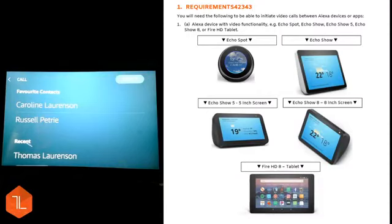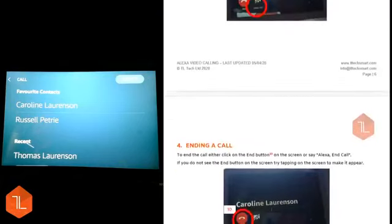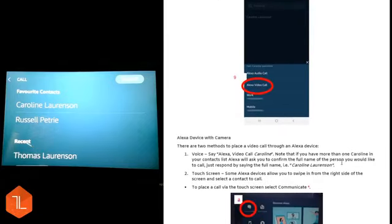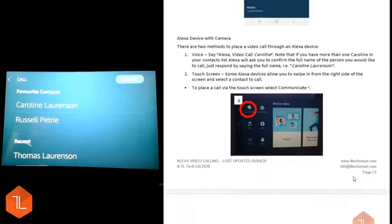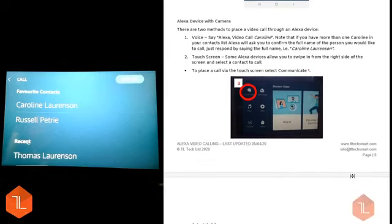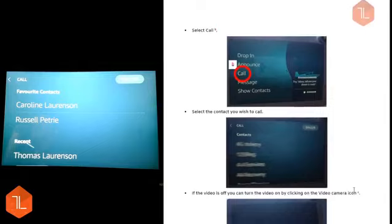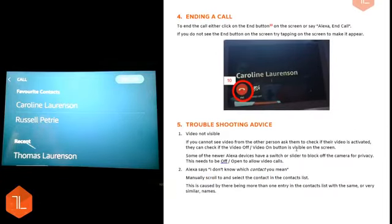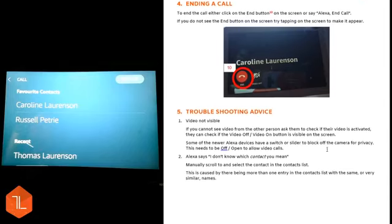Keep going back to the top when I do this. So I think I might have gone through that in a different order from in the guide. But you get the idea. You can do it either from the app or the device itself. And to end the call, you can either say Alexa end call, or you can push the red button on the screen, whether it's on the mobile or on the screen of the device you're using.